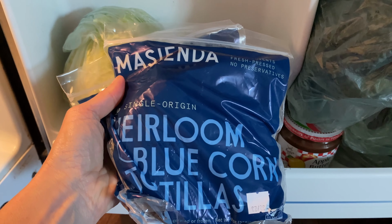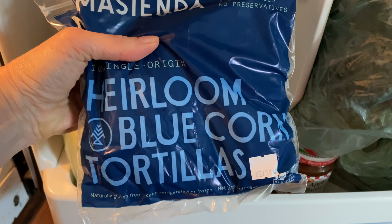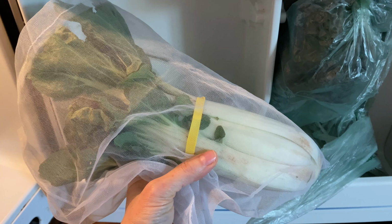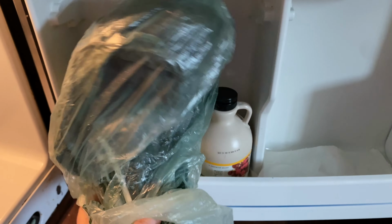We make these homemade corn chips. And I love the blue corn. It really gives a nice texture to the chips. And then some apple butter. I use this in place of tomato paste. And more bok choy. Oh my gosh, I really do love bok choy. And some kale. Big leafy green fan.